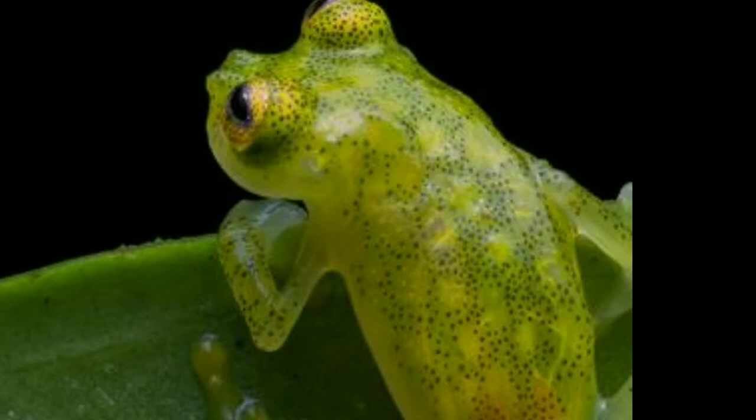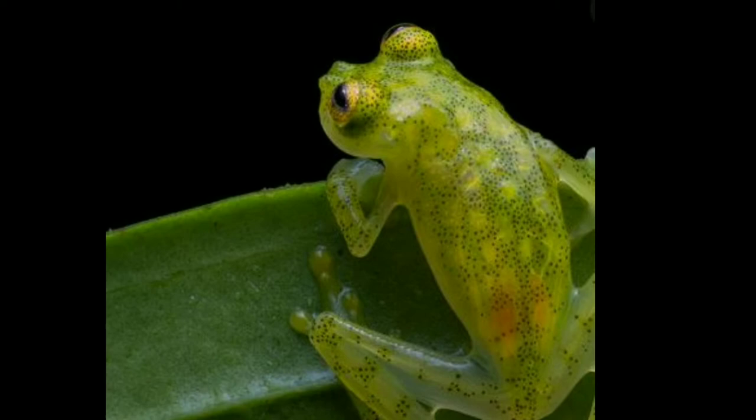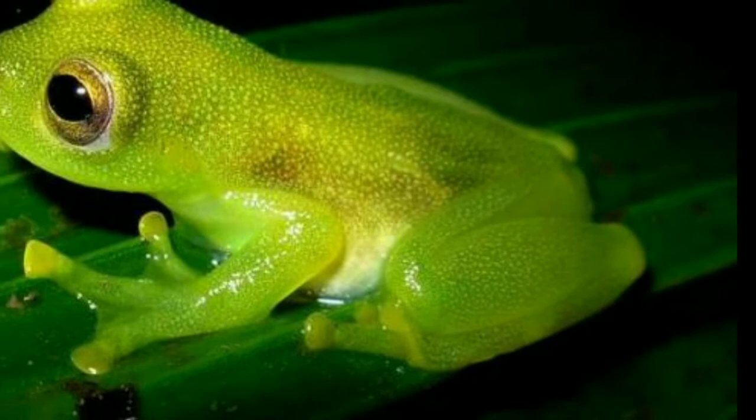Some species of green tree frogs have the transparent abdominal skin typical of glass frogs, but they also have calcars on the heels, a character not present in any species of the Centrolenidae.